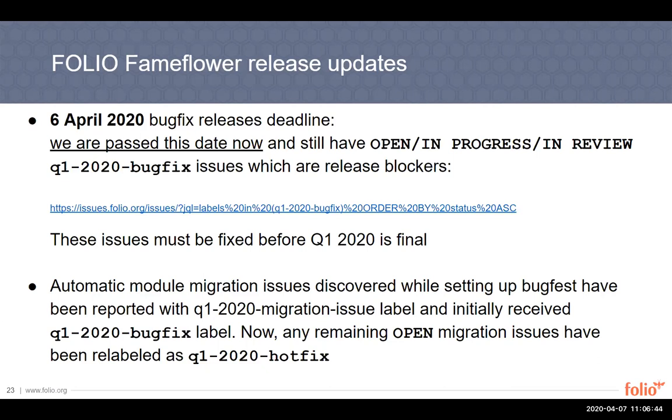The other thing I should note here is that there were a number of automatic module migration issues that were discovered while setting up BugFest, and a lot of those have been fixed. So thank you to the teams who turned those around so quickly. The release triage group looked at the remaining open migration issues and decided that they do not need to be release blockers. So for those, we have changed the labels from Q1 2020 bug fix to Q1 2020 hot fix. So this means that we do want to get these out as soon as possible, but they do not need to hold up the release. I think there were just three of those.